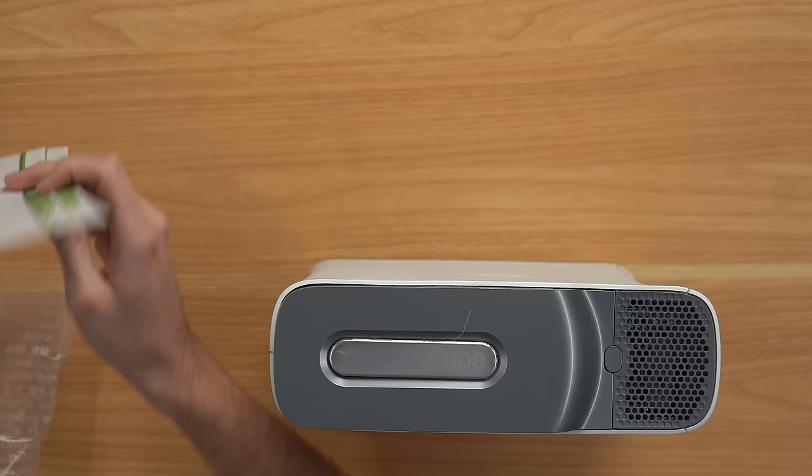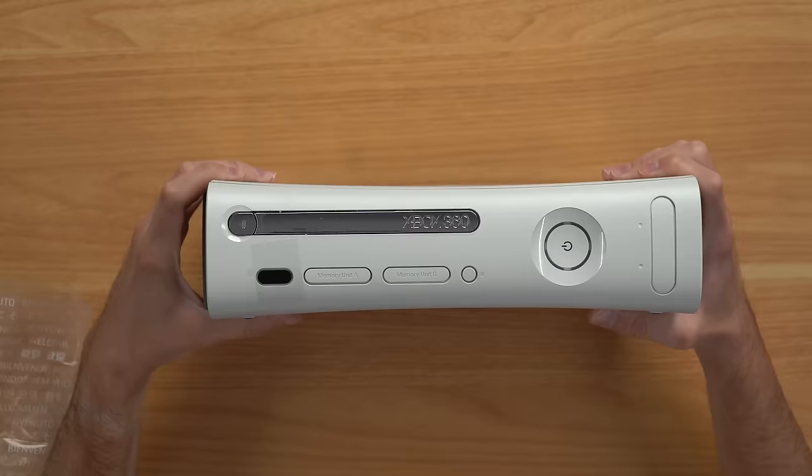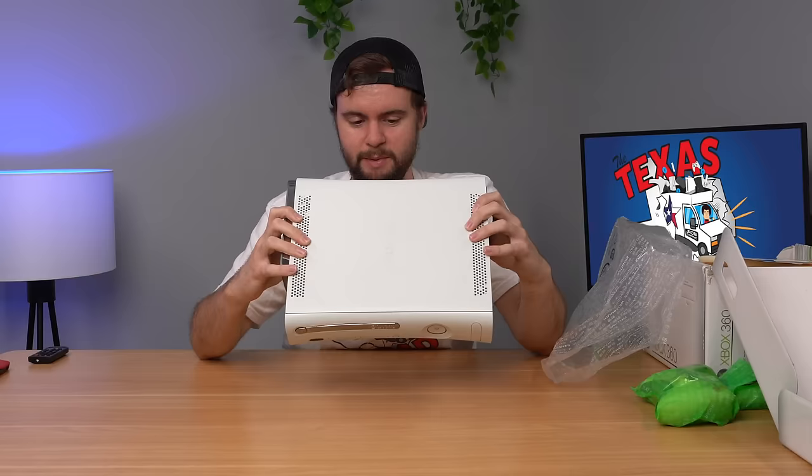All right, so first up inside of there, we got the setup pamphlet, and it's themed like the blades. Of course, you got a little plastic film piece on top of the disk drive and also in front of the IR sensor. Man, let's go ahead and plug this bad boy in and hopefully it works.